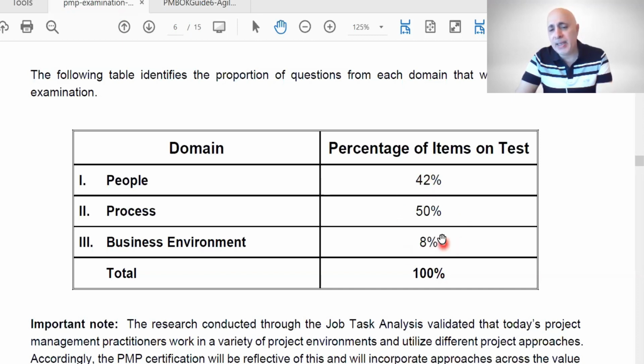Some of the beginning areas, like developing the project charter, cover some of the business environment. There is a concept of benefits realization, which is part of the business environment, and those are usually considerations. When we develop the project charter, some of the needed documents are the business case, and we also have a benefits realization plan. That is mentioned in there and highlighted here, but that's only 8% of your exam.